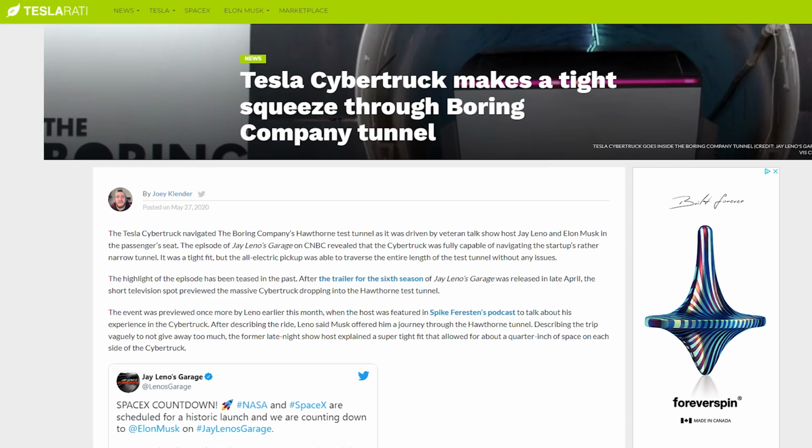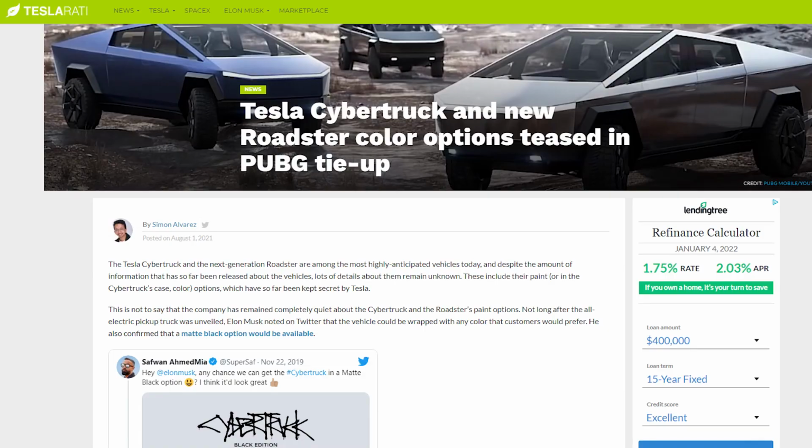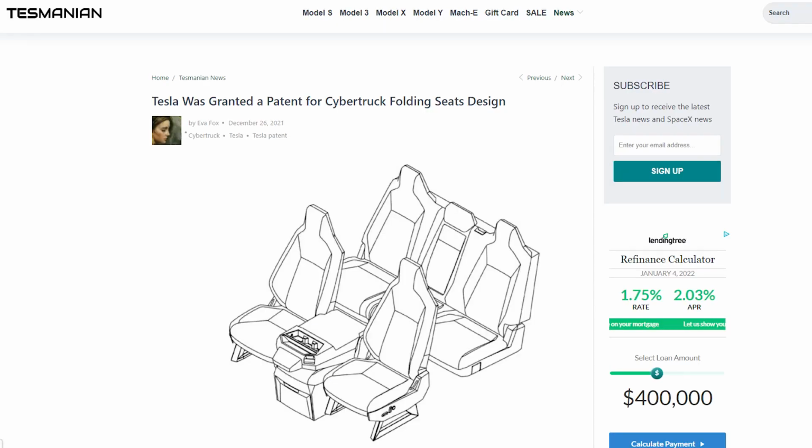It couldn't actually fit into the boring tunnels or people's garages, so they actually had to make it smaller and also shorten the sides and maybe even shorten the length. So they actually made the Cybertruck just slightly smaller, and we should also be seeing different colors as well. Some people are saying that instead of just a gray stainless steel color, we should also be expecting a black color as well and different wheels.